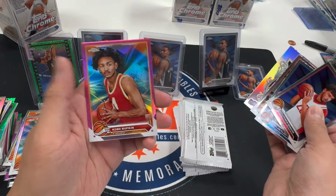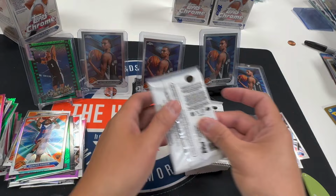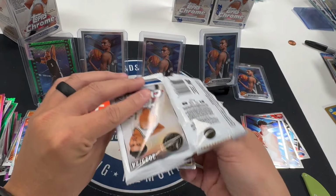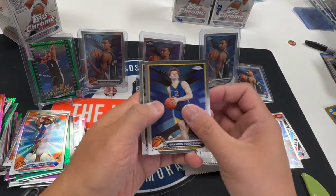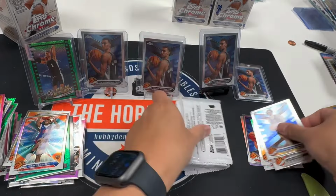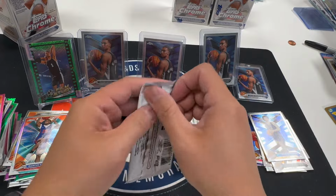Devin Booker, Kobe Bufkin pink. Oh man, you needed that. Yeah. So we should have our print line green refractor in here, or the next pack. Oh no. No print line. Kawhi Leonard.